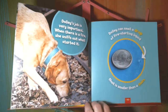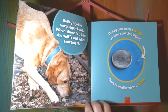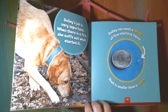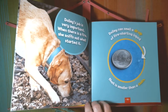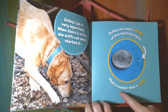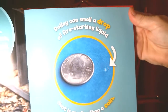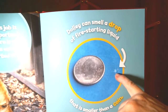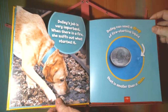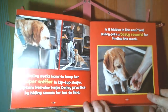Dolly's job is very important. When there is a fire, she sniffs out what started it. Dolly can smell a drop of fire-starting liquid that is smaller than a coin. So here is a quarter, and there is a tiny drop of fire-starting liquid. Well, she's trained. She has a good sense of smell.